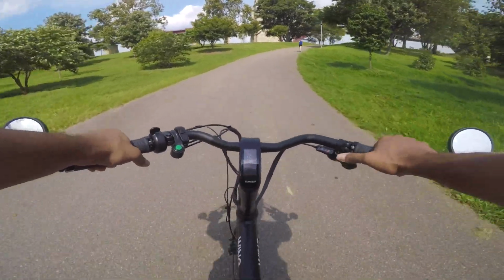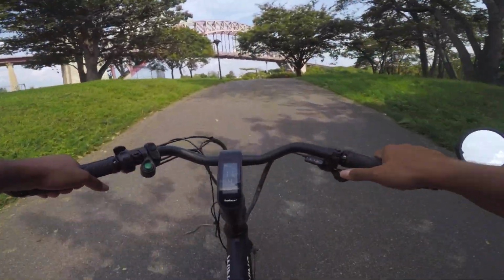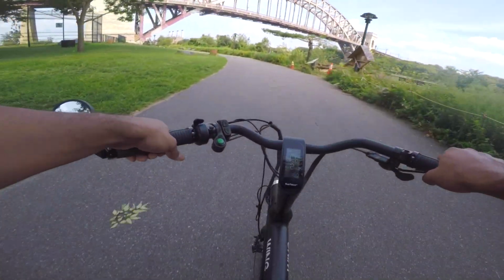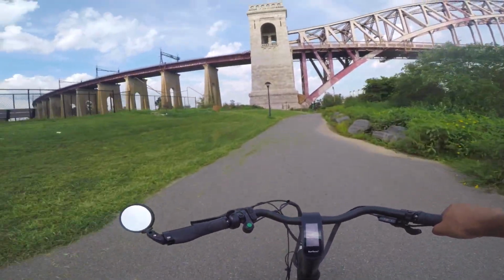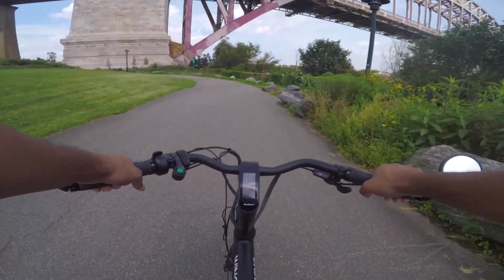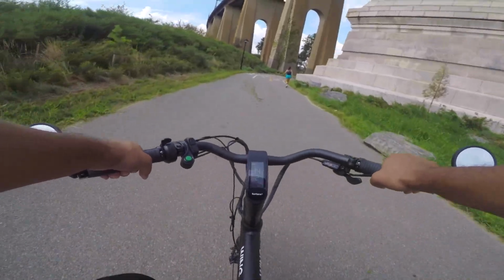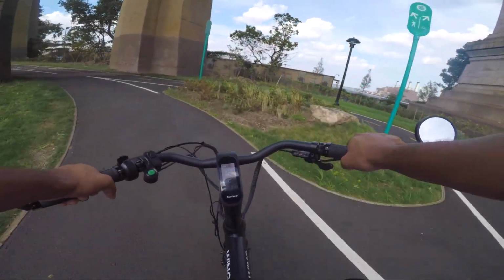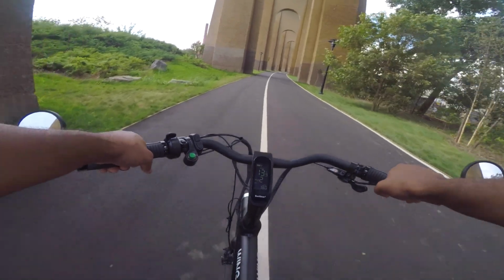Nice little hill. Yo, I swear e-bikes are a game changer. Like, what are hills anymore? And this other field, this is where a lot of the rugby people play. So we're almost done with the park. We're maybe like 3/4 of the way done.